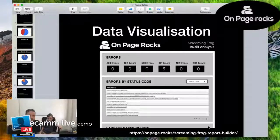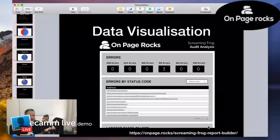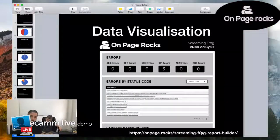One of the downsides of Screaming Frog is that it's not very visual. It's just an Excel dump basically once it's crawled the site. We created this free report in March, April time, which you can use if you wanted to make it look a little bit prettier. The URL's at the bottom here, and basically what you do is crawl the site, chuck it into Google Sheets, link into Data Studio, and then it populates this report for you.